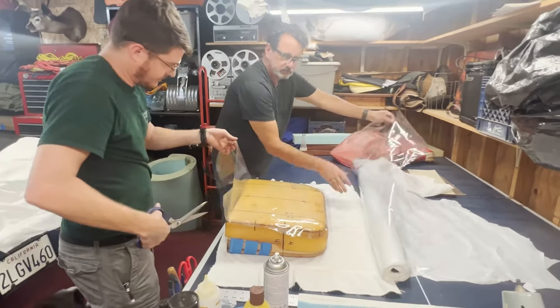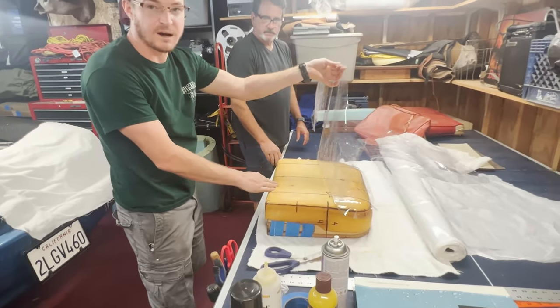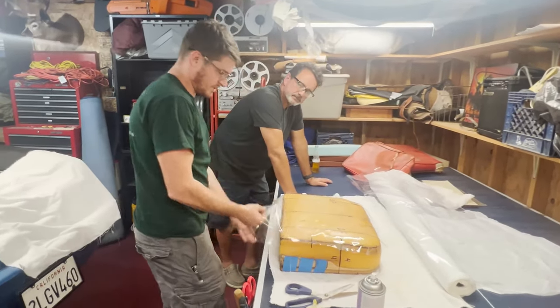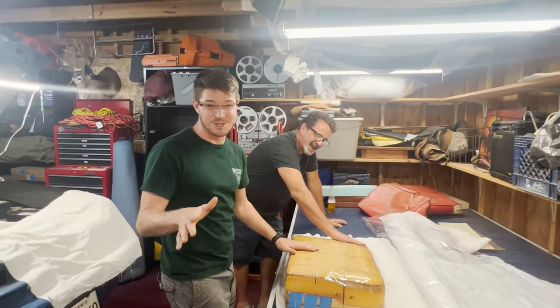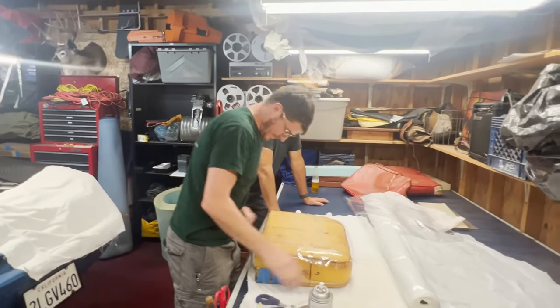But see how that holds. I can take it back off, and it doesn't tear anything up. That's why I call it temp tack. It's good glue, but it's so cheap that it works like this. That's the difference between the real and the ideal, right?